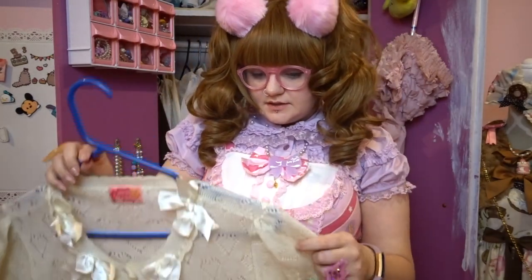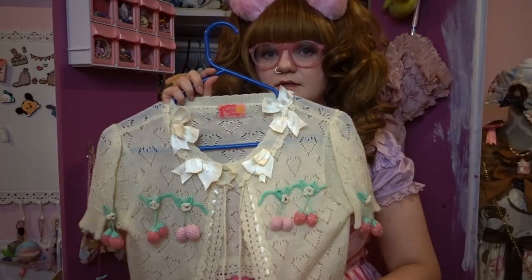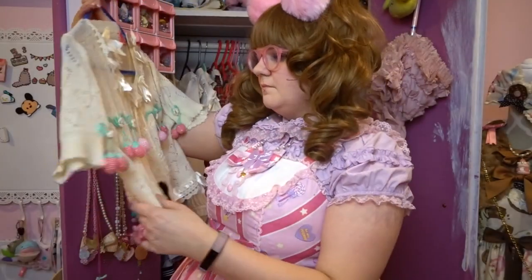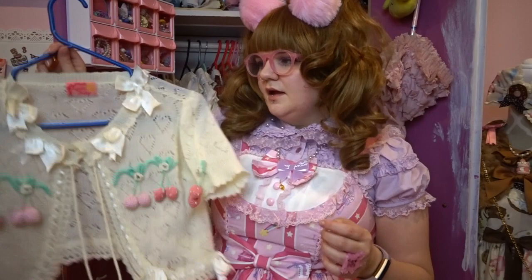This bolero is actually super old, and I got it specifically just to wear with Melty Berry Princess. I really love the little crocheted strawberries. I think it's so cute. Melty Berry Princess is one of those dresses that I feel is super sweet, but almost not sweet enough to warrant wearing something like this, even though I did wear it with it. I don't know, I'm going to give it another shot, probably in the springtime, and see how it fits.